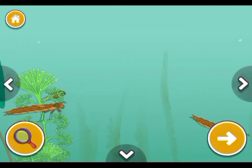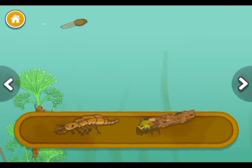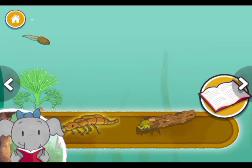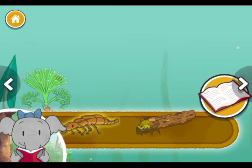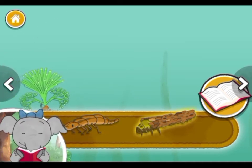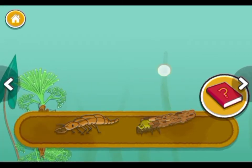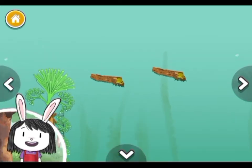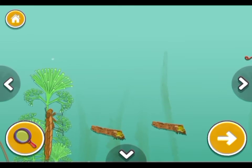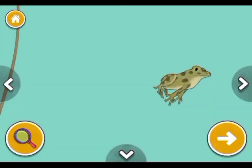Scavenger beetle larva. Caddisfly larva. These kinds of beetles eat things like insects, tadpoles, and small fish. This larva is a baby caddisfly. Some fish eat the caddisflies. I wonder what the caddisfly will look like when the larva grows up. This frog is the grown-up of the tadpole we added.